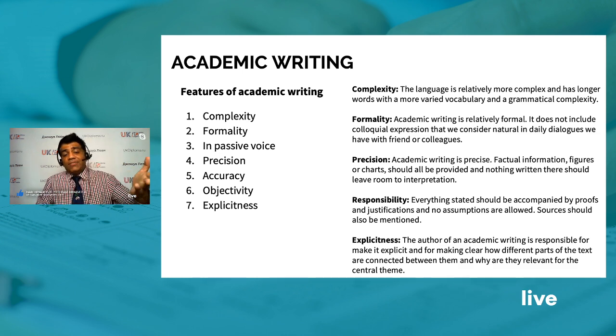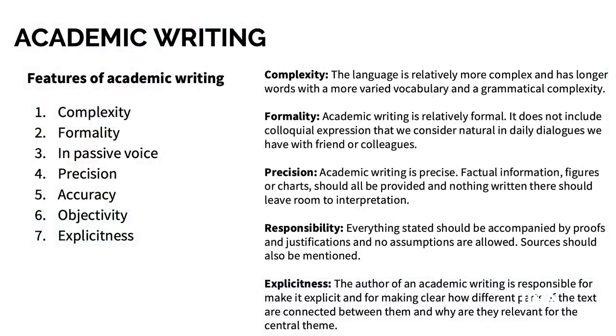Then again, if you look at point 3, it is using passive voice, which I've just explained. And it needs to be highly precise. You must have a lot of extra precision while you're writing and explaining your answers, which effectively means that factual information, figures or charts must be mentioned in your text. In your answer, it should all be provided. Nothing written there should leave room for interpretation. You must not give a second chance.